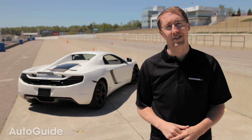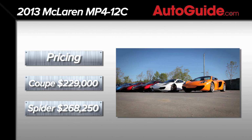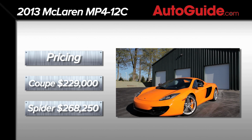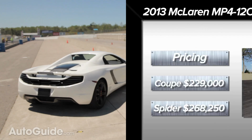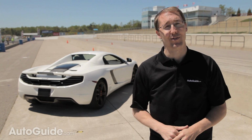If there are any downsides to this British exotic, one of them is very obvious, and that's the price. The only other complaint I have is that while it does sound amazing inside the cabin, it really doesn't have that same exhaust note outside. And when you're driving down the street, the sound isn't going to draw eyeballs like a Ferrari does.